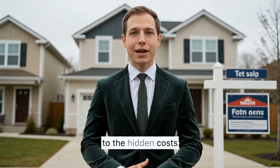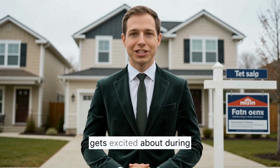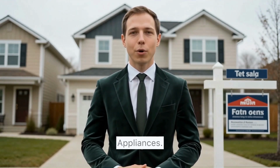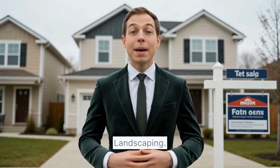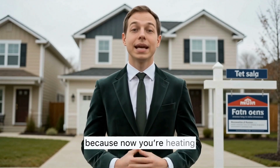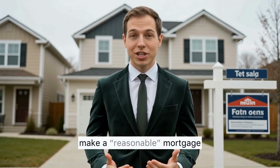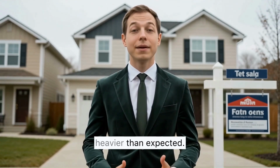And then we get to the hidden costs. The things nobody gets excited about during a house tour: property taxes, insurance, maintenance, appliances, pest control, landscaping, closing costs, furniture, repairs, utility bills that jump because now you're heating and cooling a much bigger space. These are real recurring costs, and they can make a reasonable mortgage payment feel a lot heavier than expected.